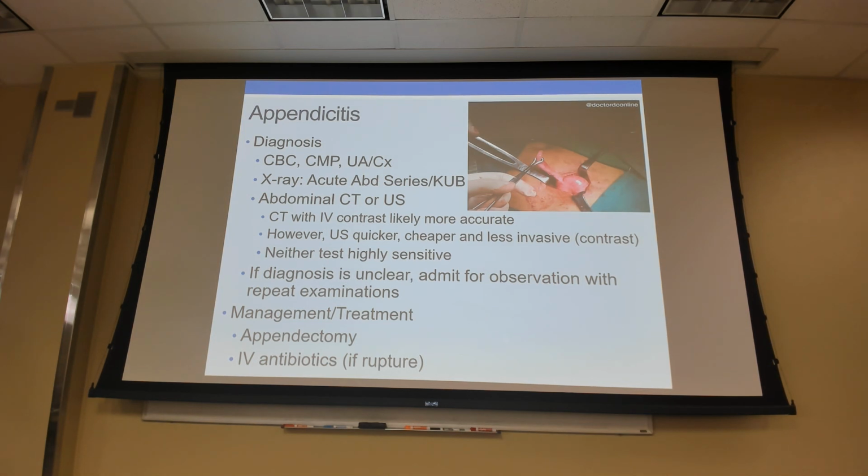The other difference that I want to point out is everything else is the same for adults. So you're still going to get your labs. With the UA, so if you're getting a UA and a urine culture and you're like, why are we doing that? In children, you'll have a sterile pyuria. So you'll see white blood cells, and you'll see no other signs of infection. So sterile pyuria is one thing that you're going to see different.